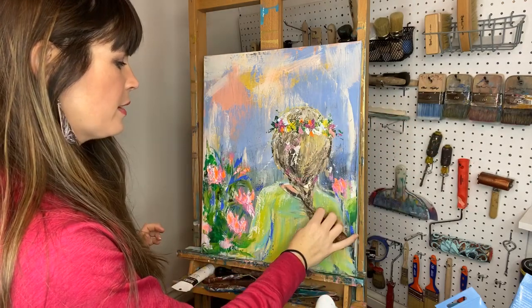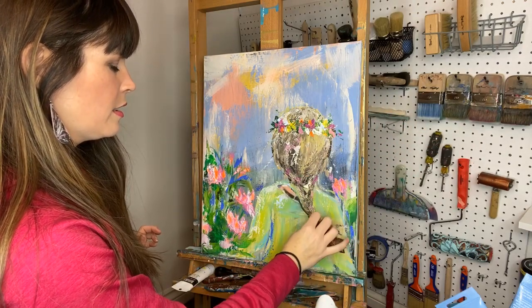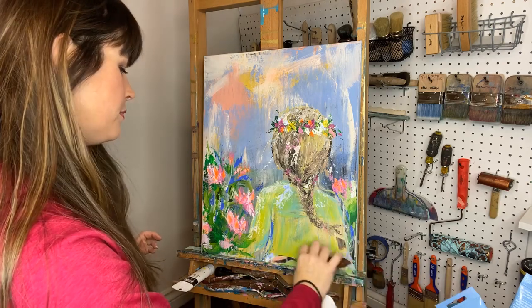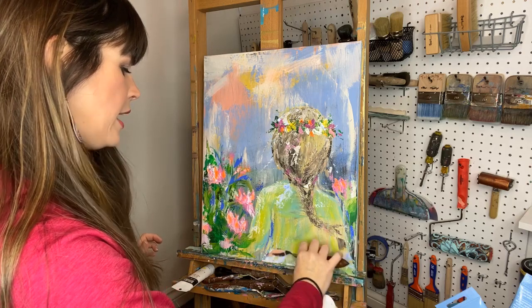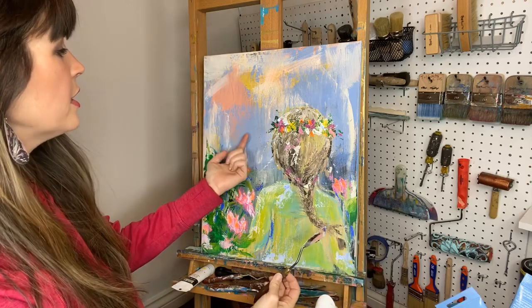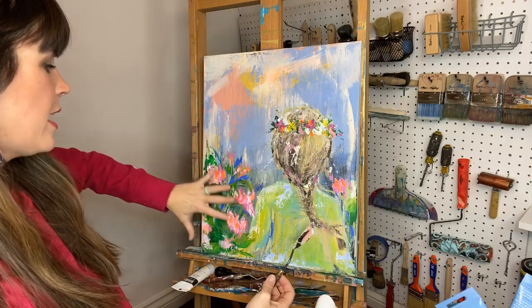And then I want to come down on her shirt with a little bit. And down here on her sleeve. I actually started with a black background on this, you all. So in various places you can see a lot of texture. We have different colors up here. I'm letting this set up.